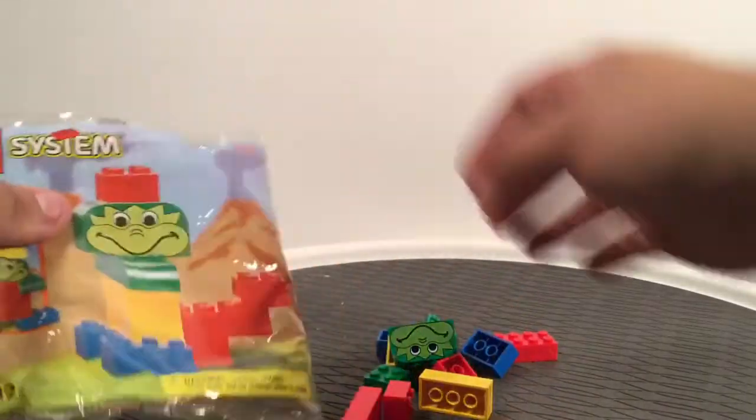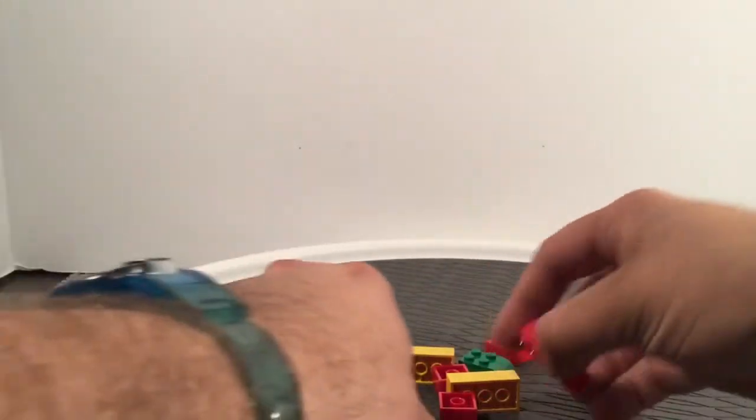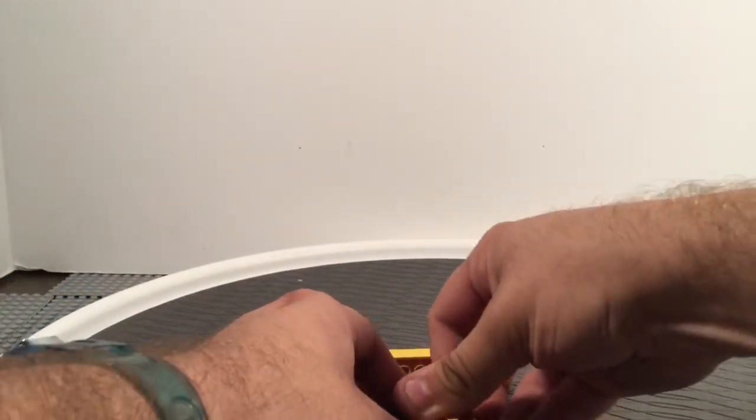So, let's get this going. Actually did have a little bit of faded color on here too, but still not too bad. I do like the simple drawing on the back of the poly bag too. So this one should be relatively simple to put together. And even though it doesn't have instructions, it has just the picture on the bag.